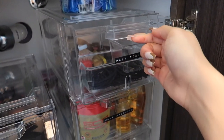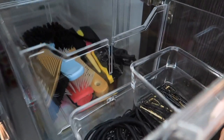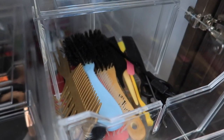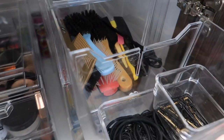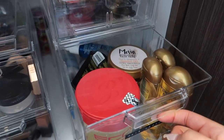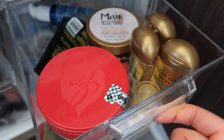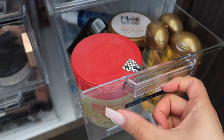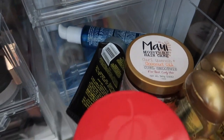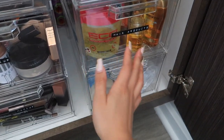So this one is all of my hair tools. I have my hair ties, bobby pins, rubber bands. I have my brushes, combs, all that type of stuff back there, edge brushes. The next one is hair products. So I have all of my oils, my Olaplex oils, my OGX oils, some gel, curly hair products, all that type of stuff, heat protectant.